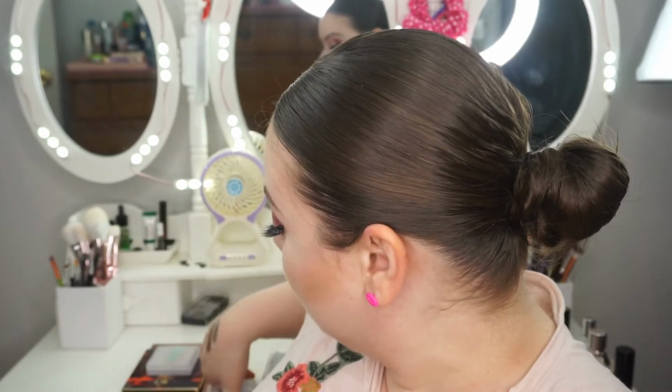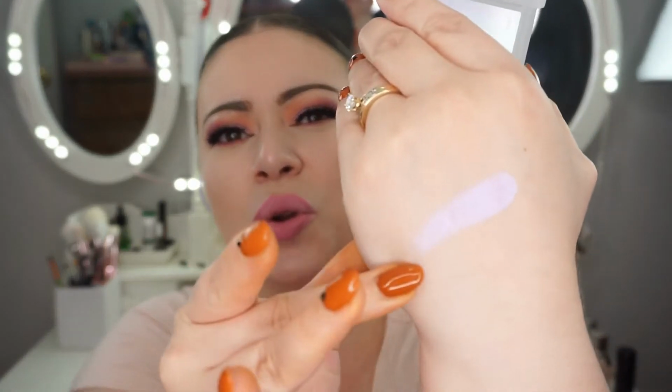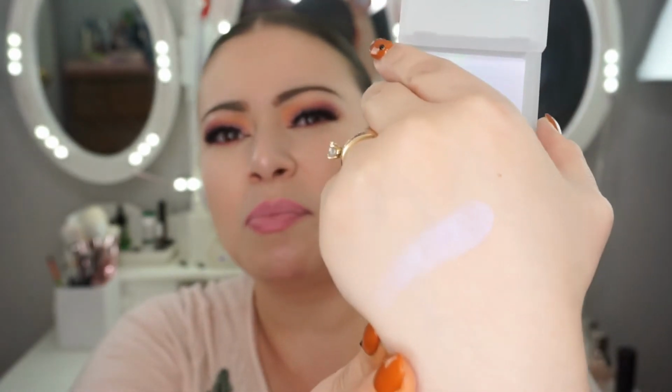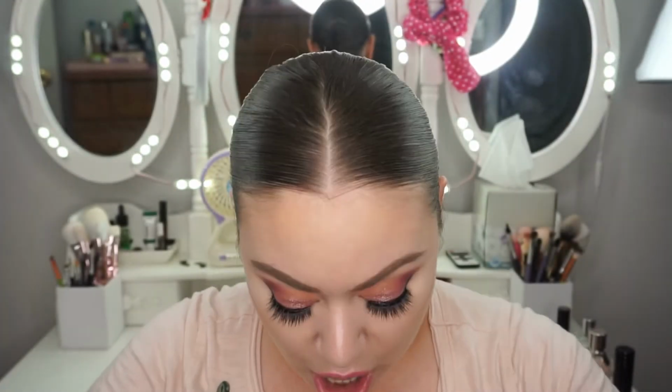And this is actually a highlighter that I purchased. This is from Milk Makeup. Now, I had purchased originally the holographic color right here, which is a beautiful purple. And I just wanted to show you how that looks. It's absolutely gorgeous. I absolutely love this color.